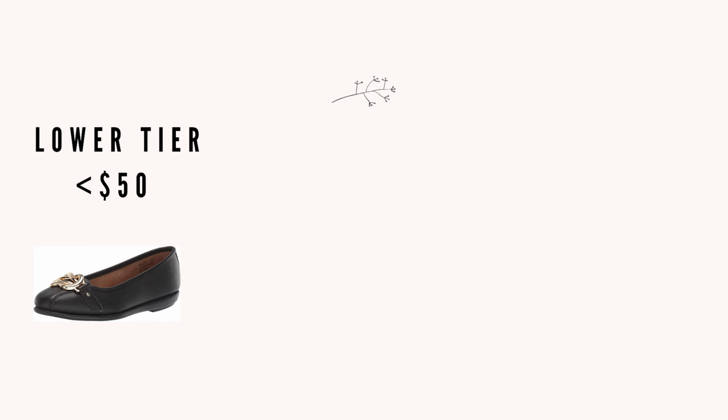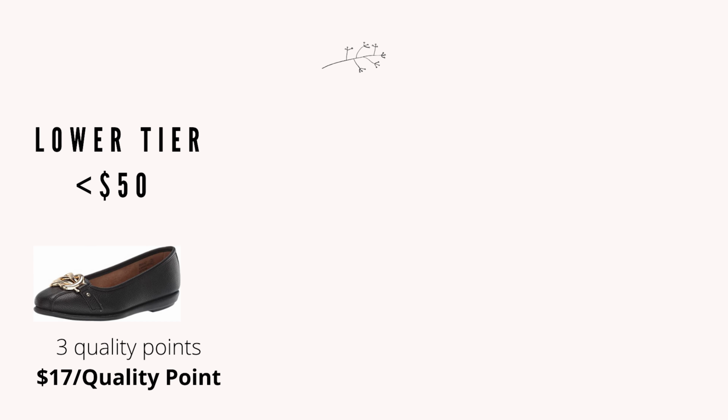And I do love that you can find a lot of these in nice styles, but overall I have major problems with blisters and aches, and many shoes that I have given up trying to break in fall under this category. So I will be giving them a quality point measure of 3. And that means we're spending about $17 per quality point for a $50 shoe.